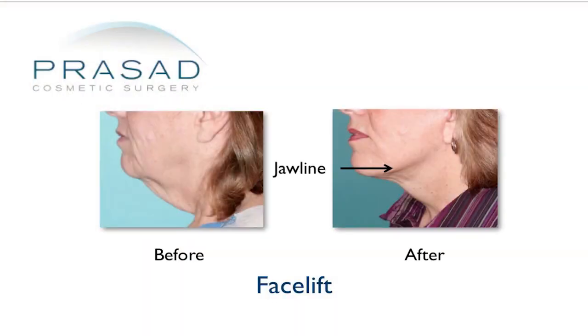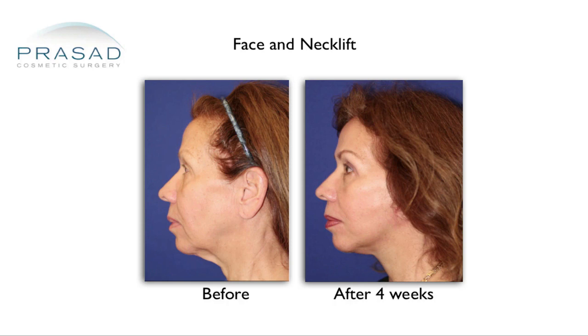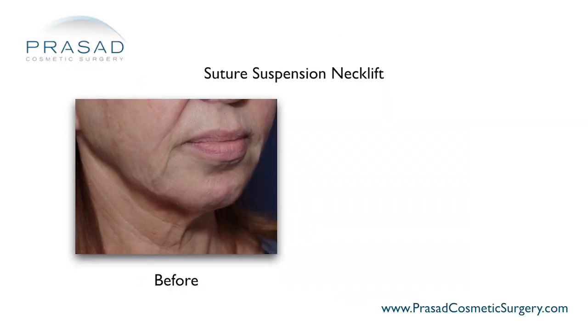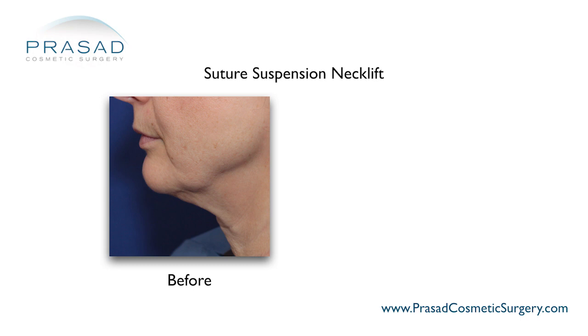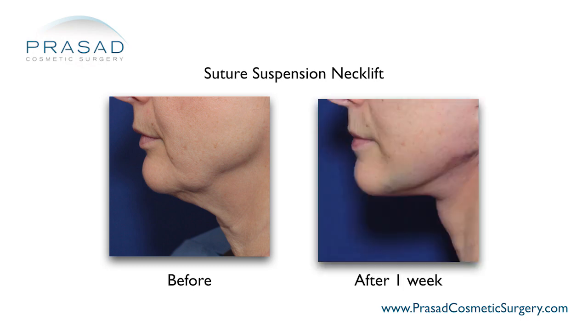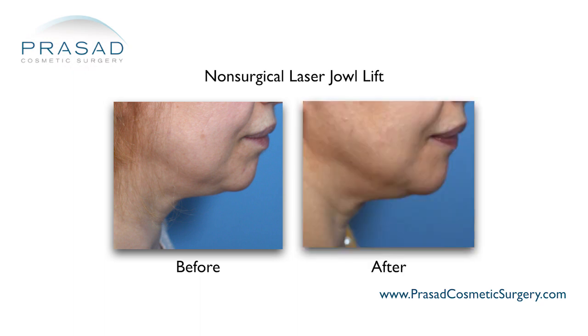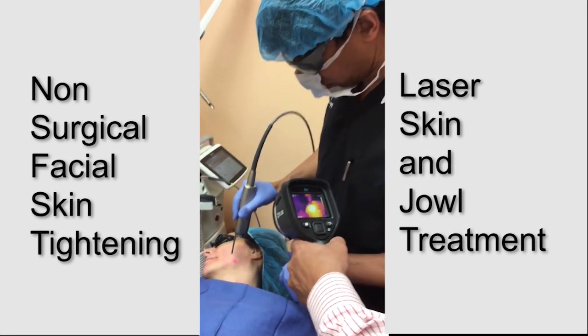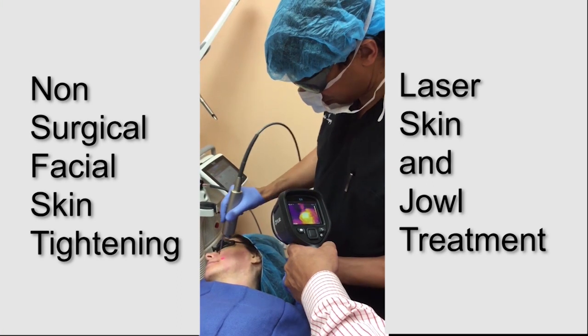Generally, this needs to be addressed by some type of lifting procedure, including the excision or removal of redundant skin. For example, if the loose skin is due to aging, then a neck lifting procedure may be appropriate. For people with moderate skin laxity, a minimally invasive suture suspension neck lift may be performed without the need for more extensive surgery. If there is a small amount of fat and skin laxity, a non-surgical jowl lift procedure, such as a long-pulsed ND-YAG laser treatment, can both reduce fat and contract the skin to create better jawline definition.